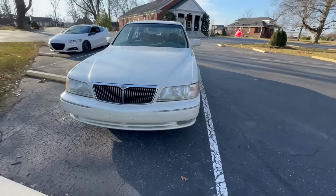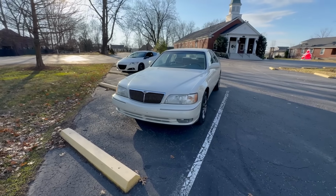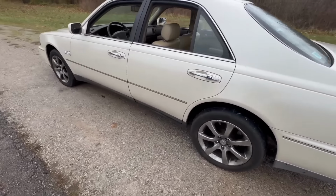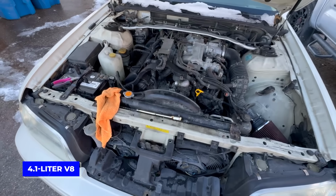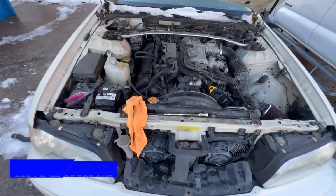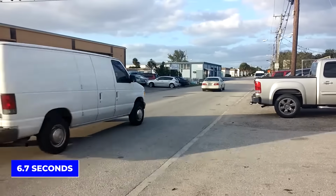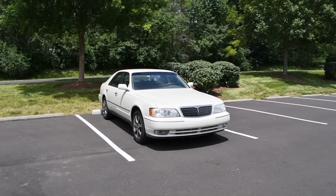The Q45T came from Infiniti's quest to take on Europe's finest, cars like the Mercedes-Benz S-Class and BMW 7 Series. It wasn't just a comfortable cruiser with soft leather seats. Underneath that polished, almost understated exterior was a 4.1-liter V8 engine, pushing out 278 horsepower and 292 pound-feet of torque. While its acceleration time of around 6.7 seconds for 0 to 60 miles per hour wasn't earth-shattering, it was more than enough to leave many other luxury sedans in the dust.